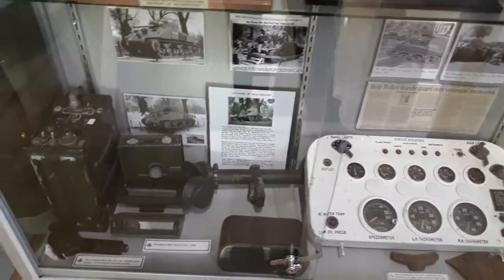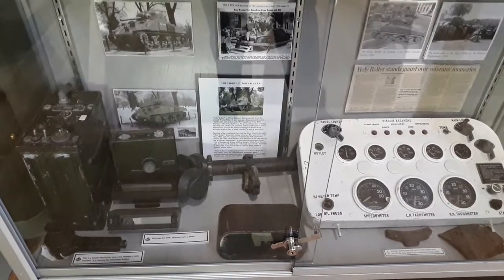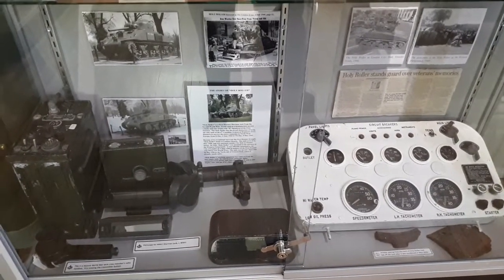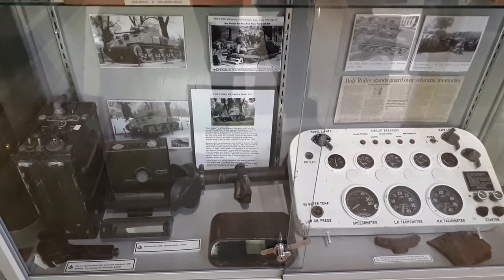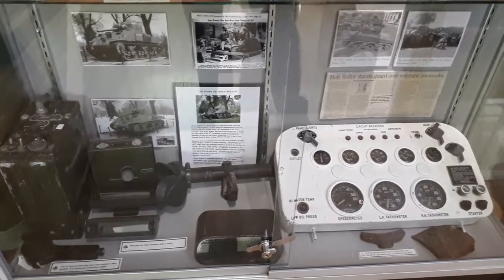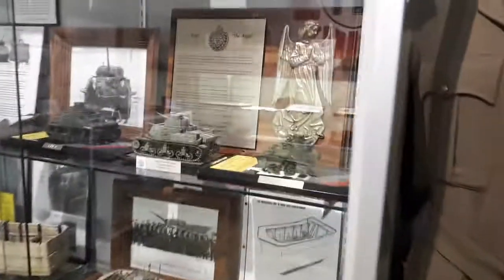The stuff down here is from the tank in Victoria Park, Holy Roller. That is one of two tanks in the world to make it through that campaign. It was very rare for a tank to survive that bloody campaign, as the Germans were firing these 88mm anti-tank shells at us, which could pierce right through a Sherman's hull. The only other tank in the world to do that was Bam in Sherbrooke, Quebec.